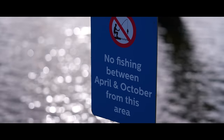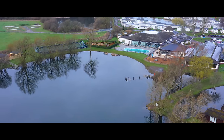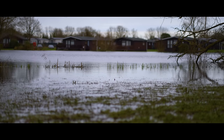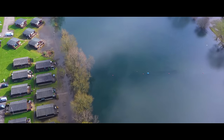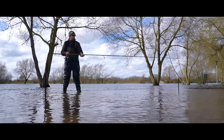You can imagine it gets quite busy in the summer, holiday makers, people walking around. But in the winter, the park itself, complete flip side to the summer. There's no one here. It's not a day ticket fishery, unless you're staying on the park or you own a lodge. It's the only way you can fish the lake. Obviously with the quiet banks and so many big fish, there's always that chance of catching one.